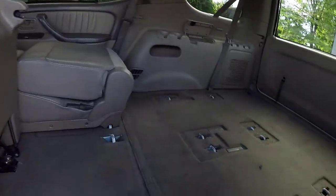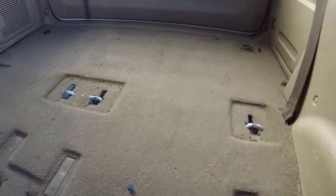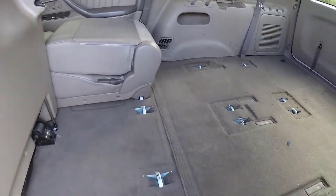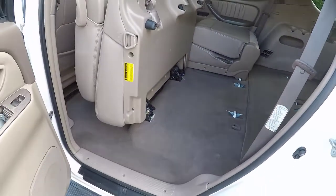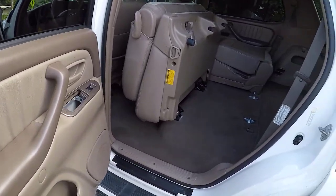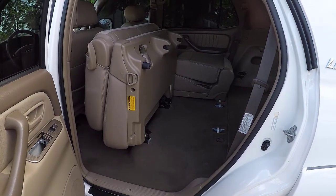I still need to vacuum. I kind of just vacuumed along this edge while I can reach it right here. I still need to get all back here, and there's a lot of stuff back here. So I need to vacuum all of that, and then after I vacuum, it'll be time to wipe the truck down, wipe down all the interior panels, the seats, and that's when it'll really start getting a lot cleaner in here.